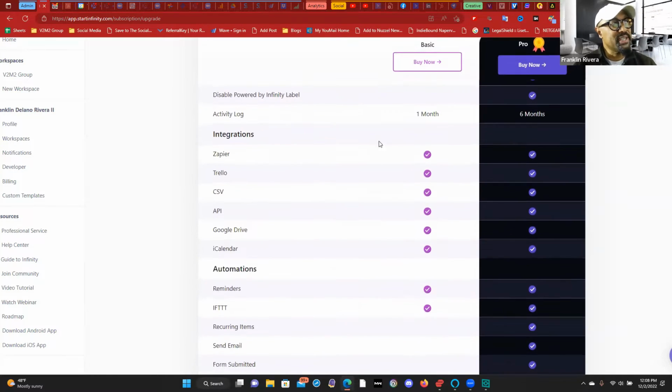Look at these integrations: Zapier, Trello, CSV, API, Google Drive, iCalendar. For specific projects, I actually export those into my Google Calendar, and all of my due dates and projects are right there on our main company calendar. Doesn't get any easier than that.